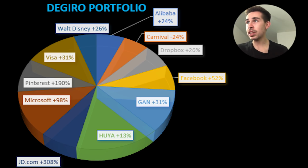Facebook, currently up 52% on this one. I'd hope this one does come to a 100% return very soon. I think those were the shares that I actually started buying when the Cambridge Analytica scandal happened. I can't even remember what year that was. I think that was 2018, 2019.